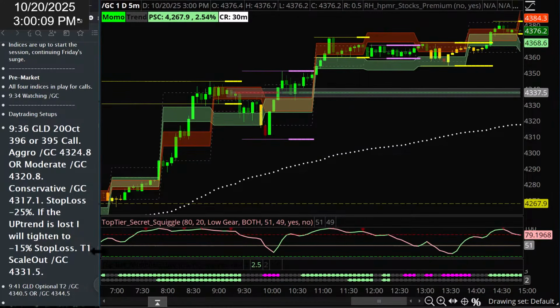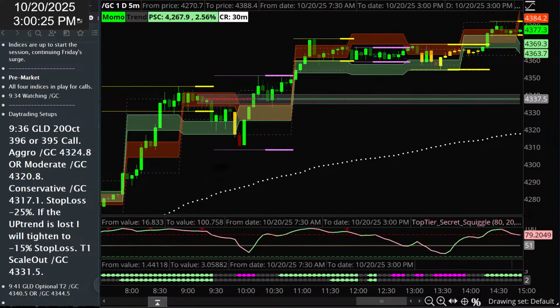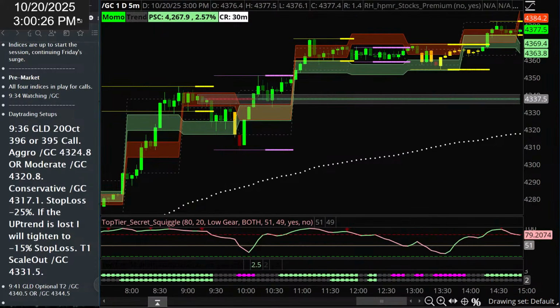Now in this case, the first scale out was 4331, which is right here in the upper middle of the zone. We hit the level. Actually, we hit it a couple times. Notice it didn't do much. And then all of a sudden, right at 9:55, the thing tanked. Now for me, having paid myself up at this level here, this represents a break-even close of the trade. And this is something most traders don't have the discipline to do. So while I wasn't in on all of this, I still took a nice quick winner.